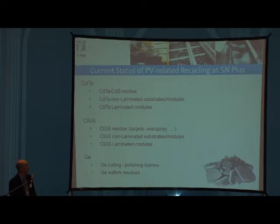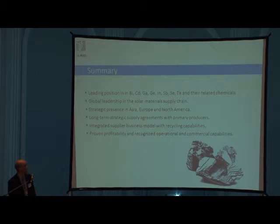So currently for CadTel, we can buy any type of residues, overspray, R&D modules, end of life modules, same for CIGS, and for germanium, we can recycle all the cutting and polishing slurries, as well as the scrap wafers. So in summary, 5N Plus is really a leader in the business of cadmium, gallium, germanium, indium, antimony, selenium, and tellurium, and all their related chemicals.